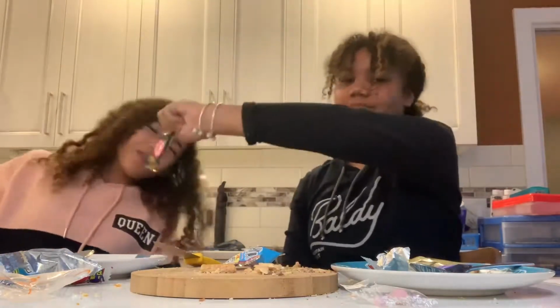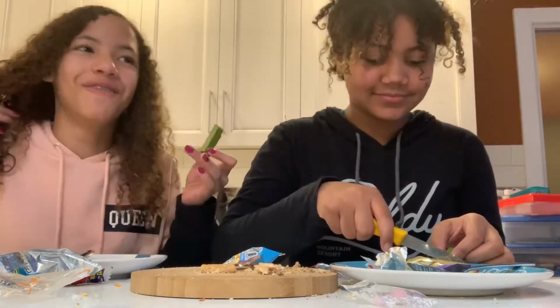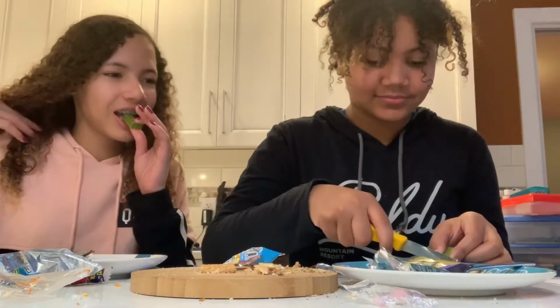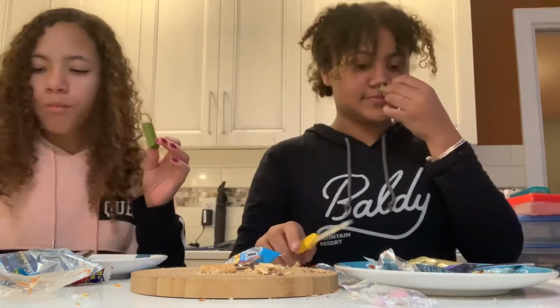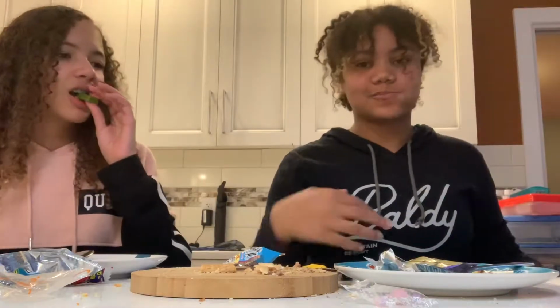Next one is. Oh my god, you hit it. Kit Kat matcha flavor. This one I've been excited for. It's green. I saw a commercial of this. It literally smells like you got a fish tank and then stuck your head in it. Okay. Oh, it smells like matcha.